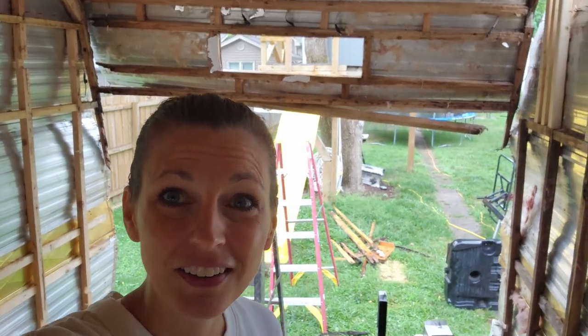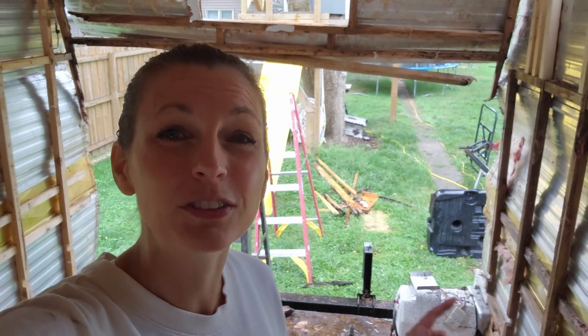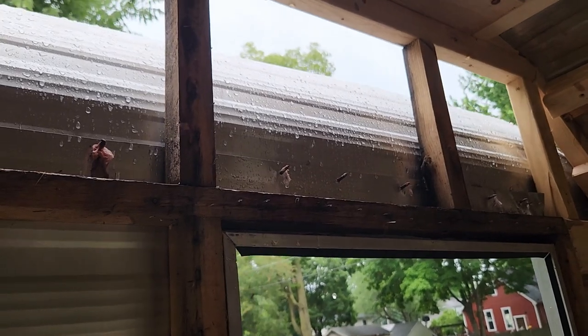So this is proof right here how much of a destruction it is right now. And you just wait. It's gonna look awesome. I can't wait to show you guys when this is all done. It's gonna be amazing. But we have to take a little bit of a break because it started raining.